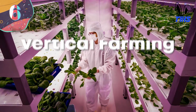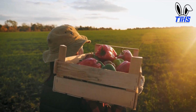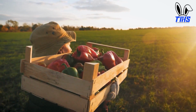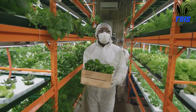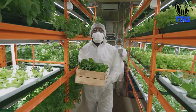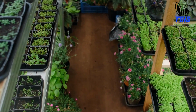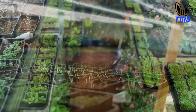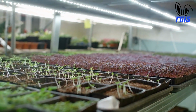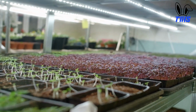Number 6. Vertical farming. With increasing concerns about available space and the amount of distance food has to be transported to the people who want it, the idea of vertical farming has become increasingly popular since the concept was first introduced in its current form in 1999. Instead of growing crops over an open field, vertical farming uses stacked layers, some of which can be rotated on mechanisms to expose all of the crops to the light and nutrients that they need to grow.